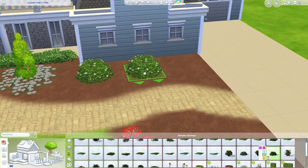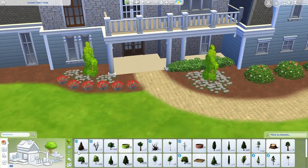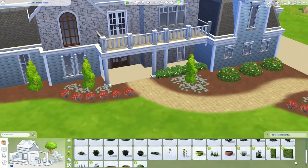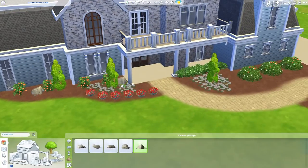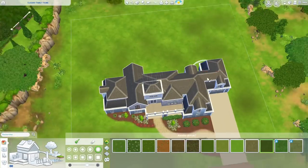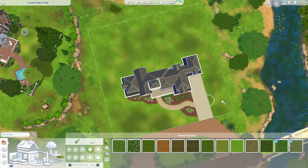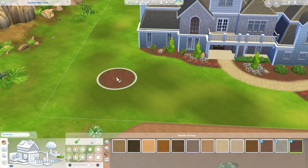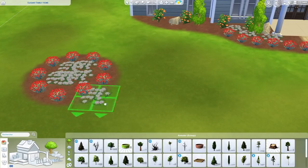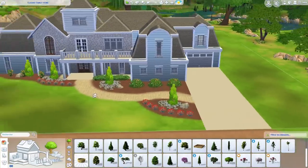So for the style of the house, I went a little bit with a Hampton inspired style, and actually I saw many trailers of Cats and Dogs, and I was so inspired by the houses that are already built in the game, and I can't wait to see them by myself. And also I can't wait for the new roofs because it's gonna be really fantastic.